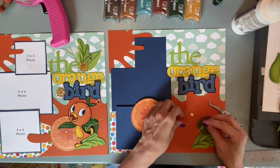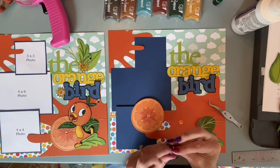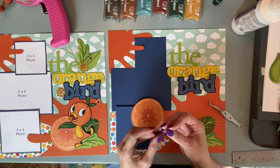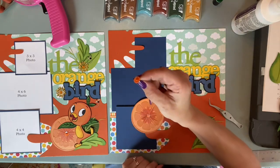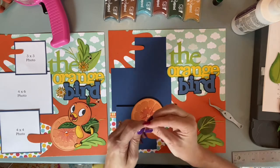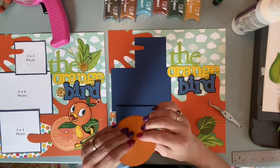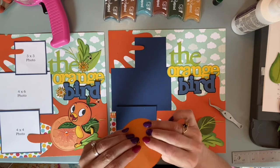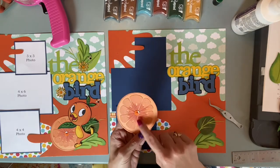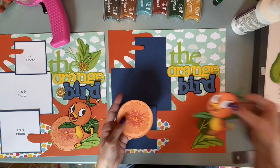And then our brad is going to go through the center of the smaller one and then go ahead and take it through the larger one so that you have it. So it's the brad, the small sequin, the larger sequin. And then we're going to put it through the center of that orange there and open those legs on the back side. Isn't that funny how it's such a little teeny embellishment, but it just makes such a fun difference.